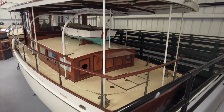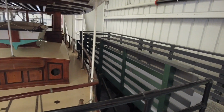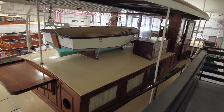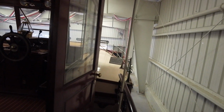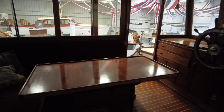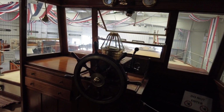All right, let's take a look at this one right here. Look at the little dinghy on top. Oh, this is cool. I like this cabin. Look, you got a carpet in here. Look at that, that is something. And look at the old-fashioned steering wheel. Can you go down inside? I guess you can, huh?